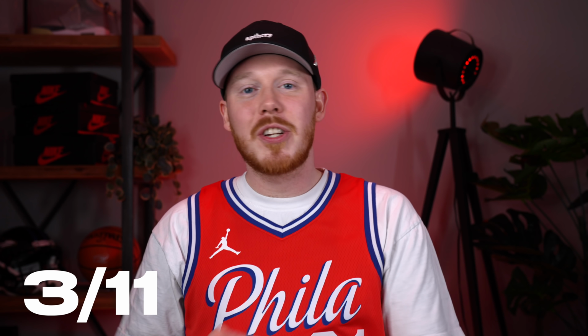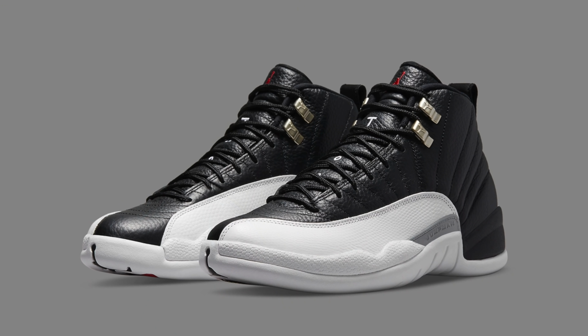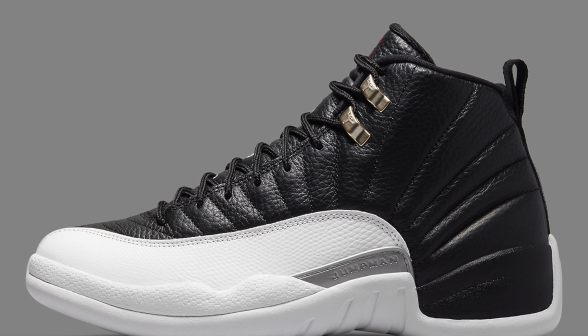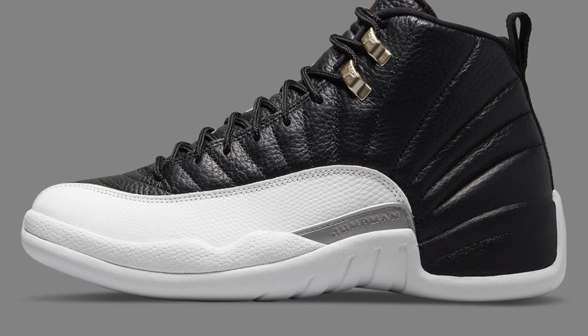And then rounding off March 11th, we've got one of the most iconic colorways of the Air Jordan 12s, and that's the Air Jordan 12 Playoffs. So this shoe comes in a primarily black tumbled leather upper featuring a white mudguard and a white outsole, and like I said, is one of the most iconic Air Jordan 12s of all time. The things that Michael Jordan did in this shoe were crazy.